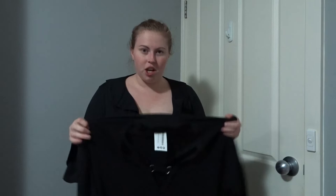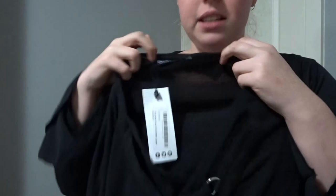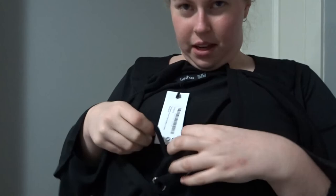Now, the last top I got was like a jumper, and it basically is really long, like a jumper dress, but too short to be a jumper dress. I did go up a size in this one. It's got that tricky neck, and then it's got a crisscross pattern at the cleavage, like over there. So I'll put this one on. So this is the top here.